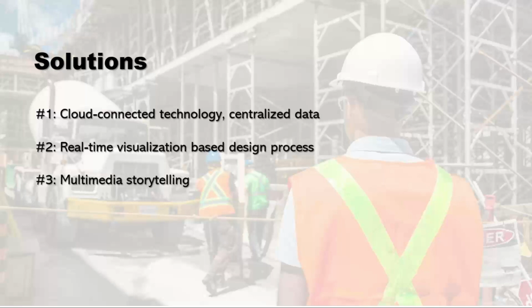One of the most powerful things that tools like Enscape are able to do is to give this real-time visualization of a project, which can allow people in different states, even different countries, to really be able to understand each other, what you're talking about, because you're literally looking at a rendering of the project in 3D and not just something in Revit or even something on a piece of paper. And finally, multimedia storytelling, which we'll also be talking about today.